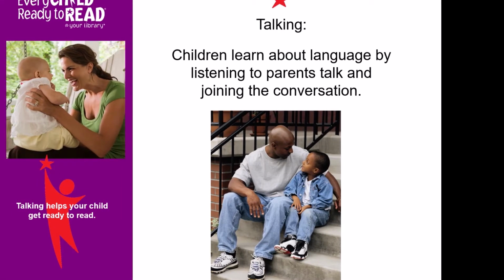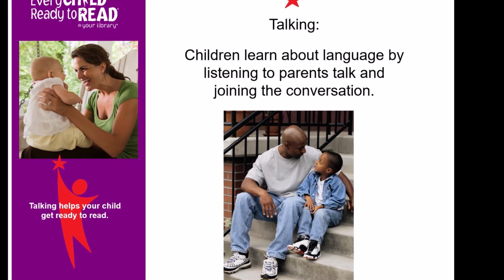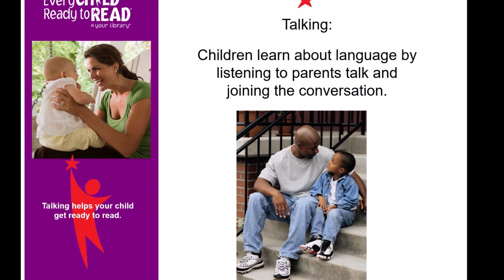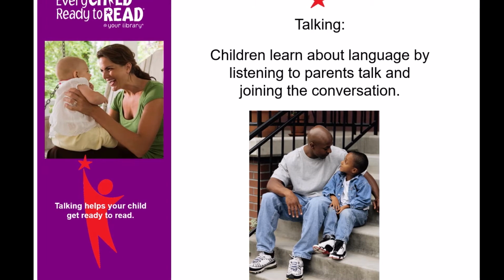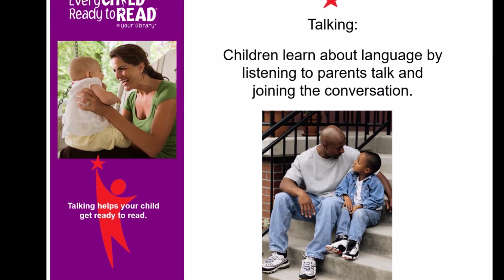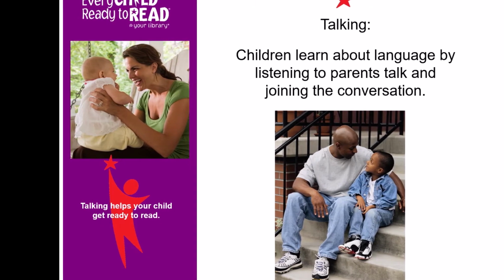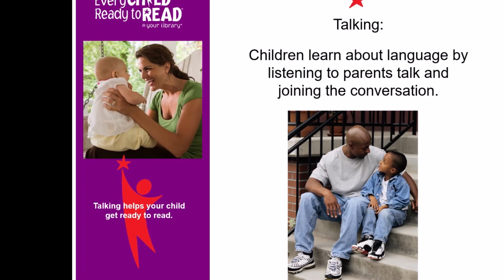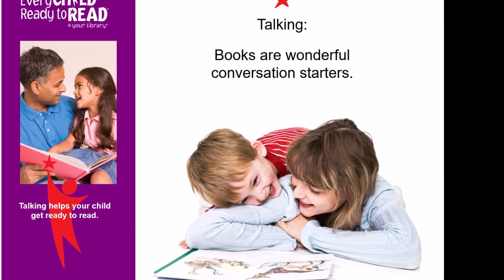This week's early literacy practice is called talking. Children learn language by listening to their parents and others talk. As they hear spoken words, children learn how individual words sound, which helps them decode words, what words mean, which increases their vocabulary, and how words can be put together to communicate ideas and information, which leads to comprehension. Books are wonderful conversation starters.